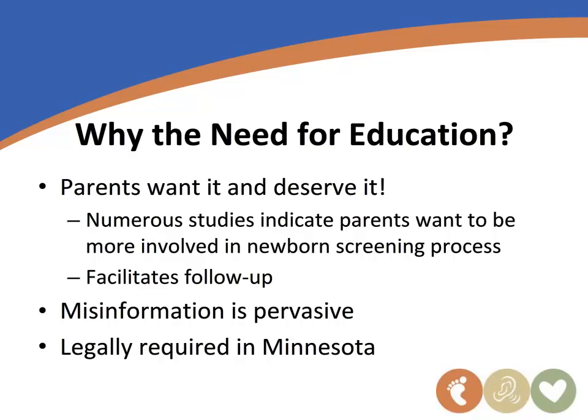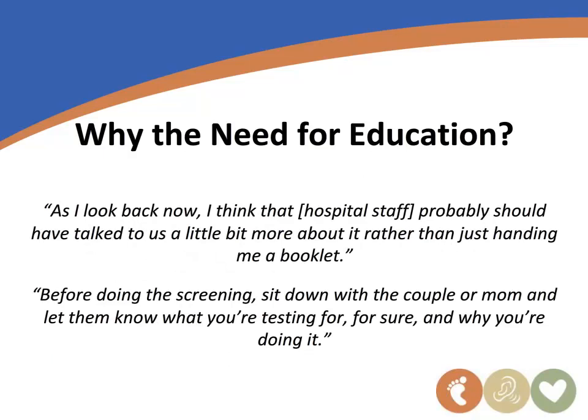Here are some quotes from parents that convey this desire. "As I look back now, I think that hospital staff probably should have talked to us a little bit more about it rather than just handing me a booklet."